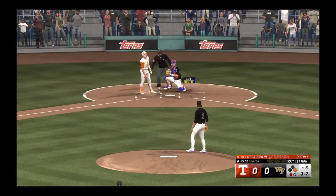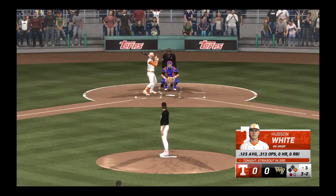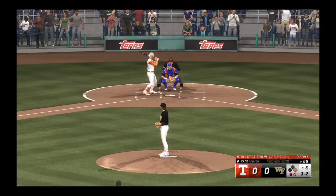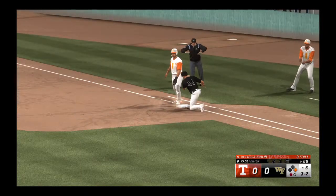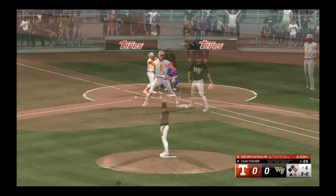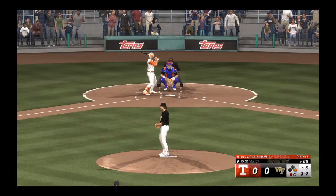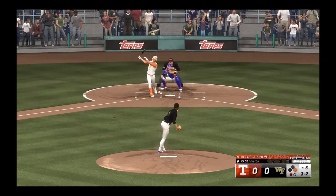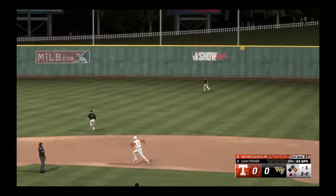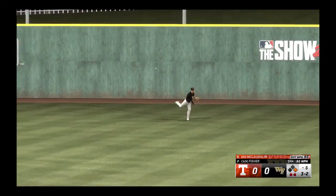Next pitch is outside. Now snap throw to first. Back in there standing. Three-two. This one in the air right field. Drifts towards it. Evans makes the catch.